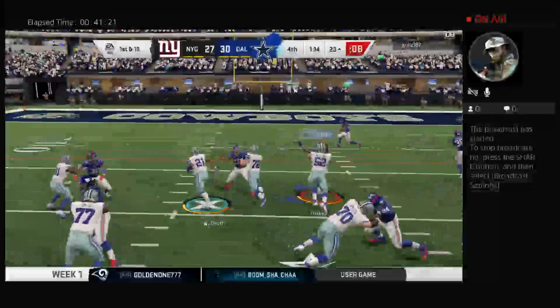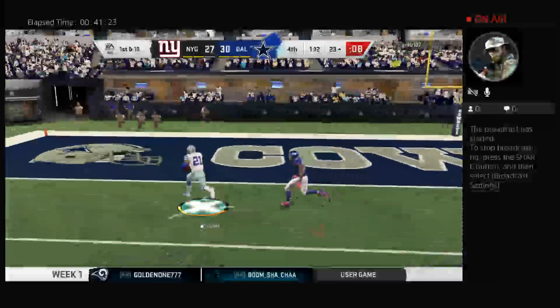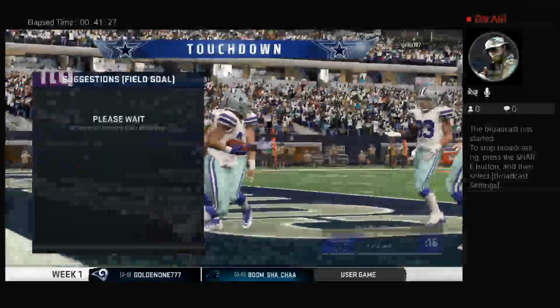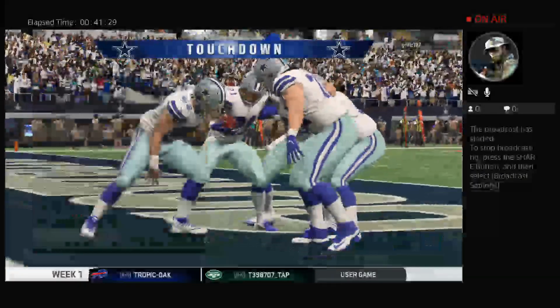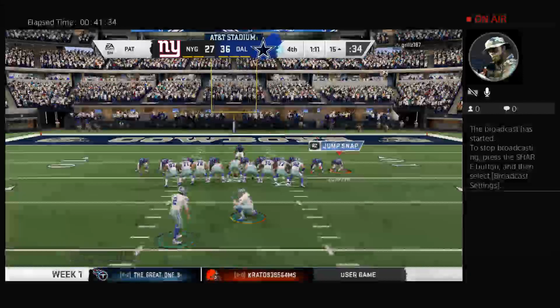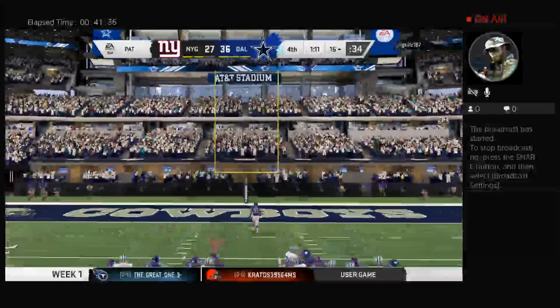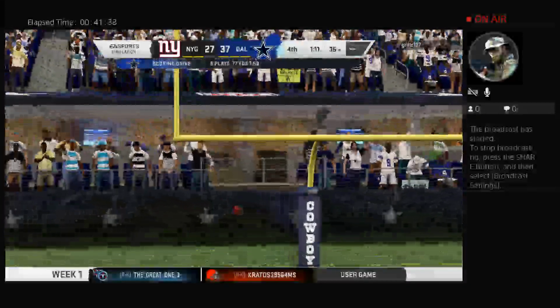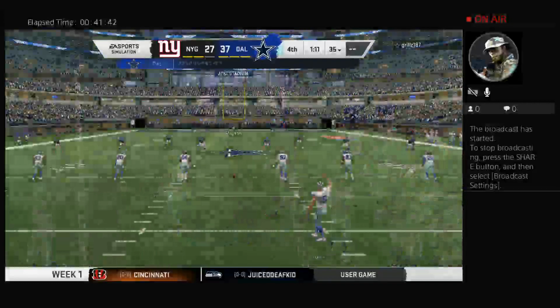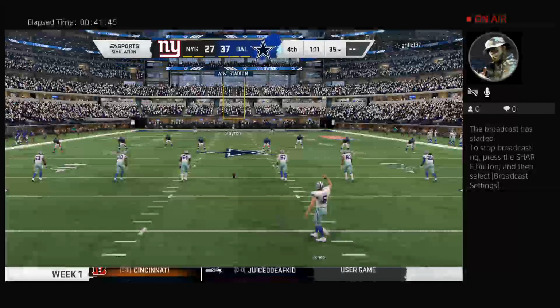A 20th carry here for Elliott. And an alley to run. And he'll take it into the end zone for a Cowboy touchdown. Ezekiel Elliott with now 3 Week 1 touchdowns. And the Cowboys will extend their lead. Extra point by Marr, up and good. And his guys will take a 10-point lead.